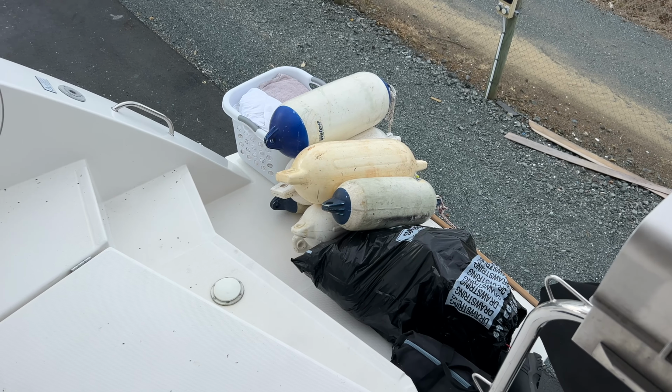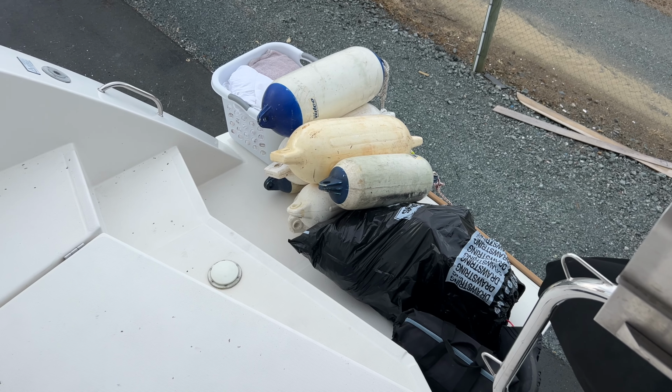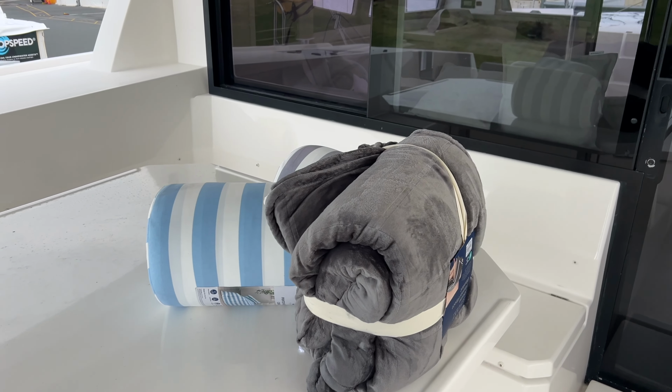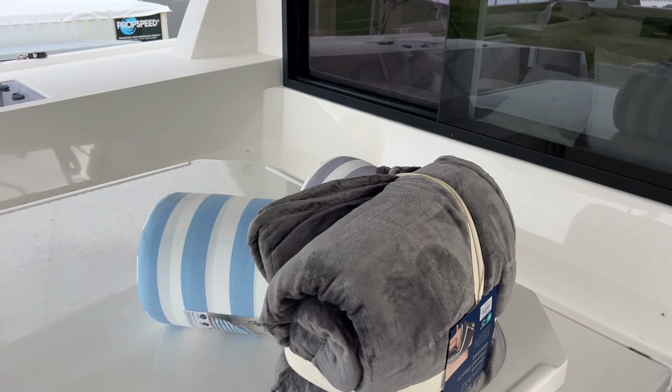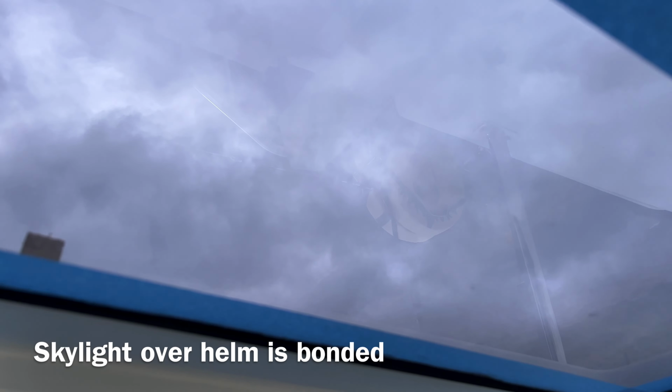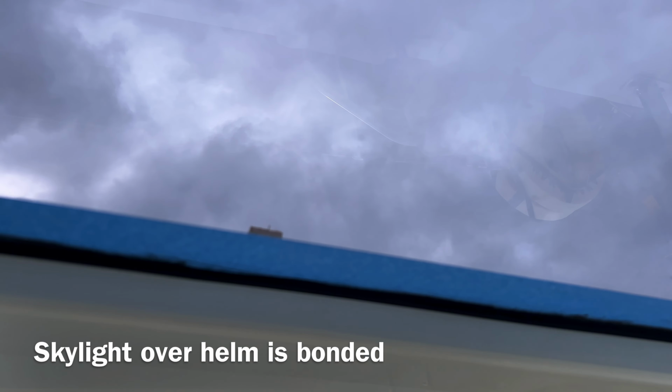I did fear I'd be having to put all this stuff on in the rain. Fortunately, that's not the case, and we can do it just in a cold wind instead. This is the skylight above the helm position. It's in place, bonded.